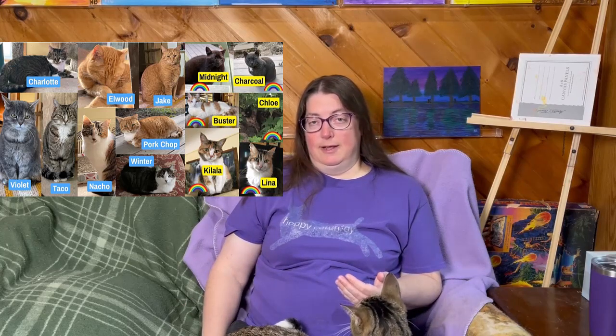And then the next three cats came at the same time. We had Violet, Jake, and Elwood. So Violet brought kittens to my yard, and we decided to rescue them. Violet got her name because she's so pretty, and purple is my favorite color. I felt weird saying purple as a cat name, but I like Violet too. So Violet's kind of like a human name given to a cat, but it's also a color, and it's also beautiful like her.